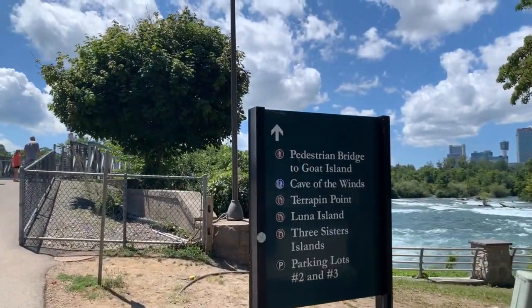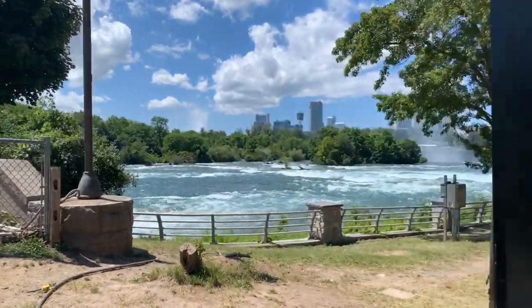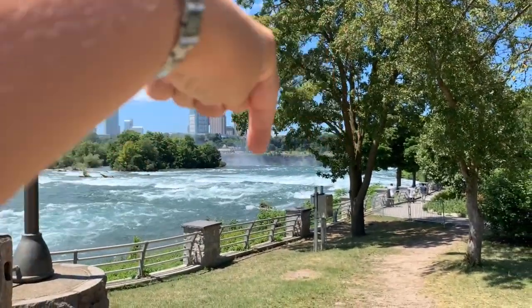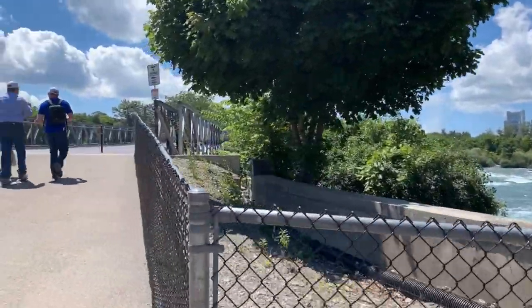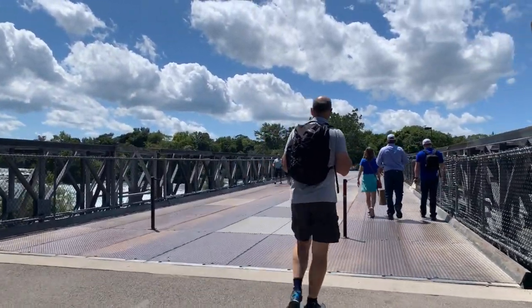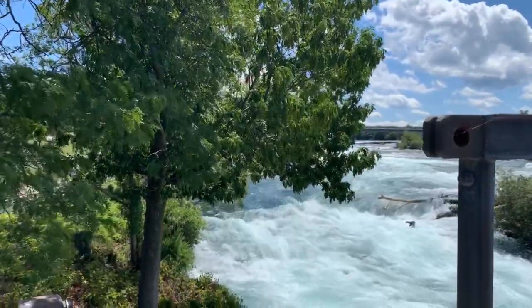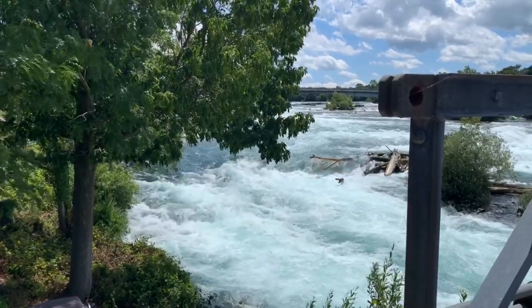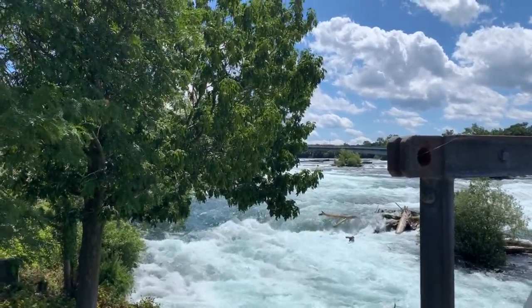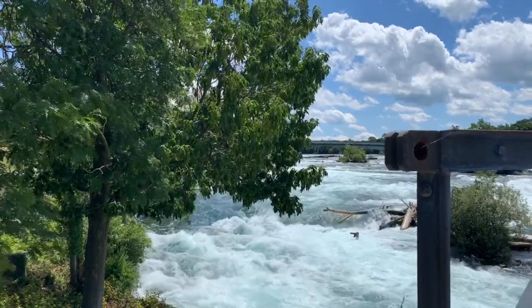So pedestrian bridge to Goat Island. All right, Cave of the Winds, Terrapin Point, Luna Island, Three Sisters Islands, parking lots. Wow, look at it. Woo! You can see there's the edge right there. There's the falls right at the edge. Wow. Looks pretty powerful, doesn't it? Oh my goodness. Very fast, rushing waters. No tubing in there. No tubing.